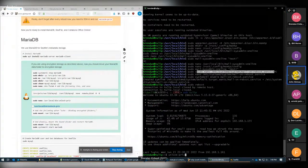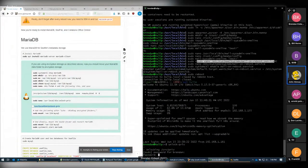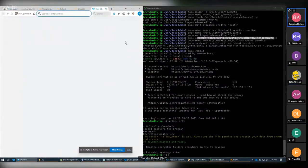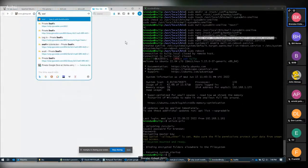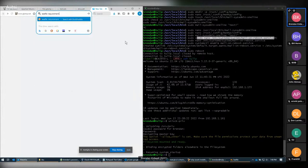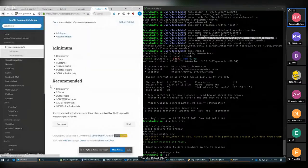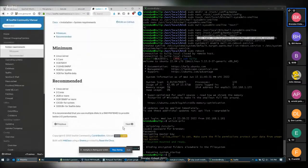I got a quick question. I know if you're using MariaDB, does this work with PostgreSQL as well, or does it require MariaDB specifically? I'm pretty sure that SeaFile works with a number of databases, definitely SQLite. And I just chose MariaDB, which is intercompatible with MySQL. One's a fork of the other. I'd be surprised if it doesn't work with Postgres.